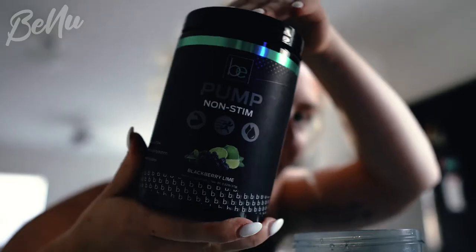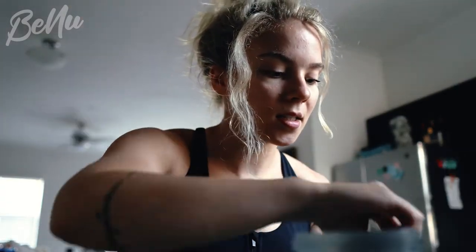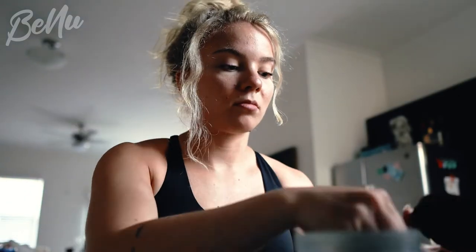Alrighty, so I wanted to show you guys basically my little workout stack. I am about ready to hit the gym. So I'm doing the blackberry lime pump, one full scoop of that. And honestly, I can't say enough great things about the pump. I take it any heavy day or any light day, you will feel this type of supplement. It's such a great supplement.